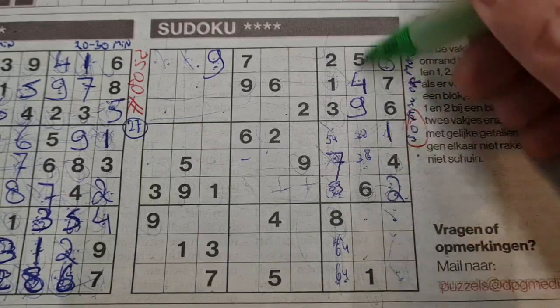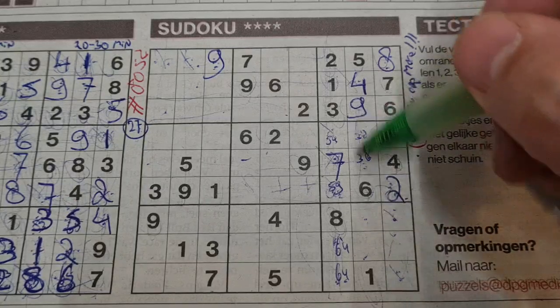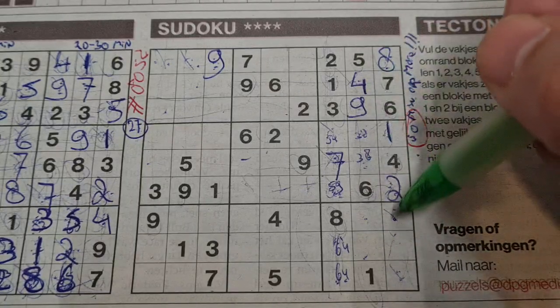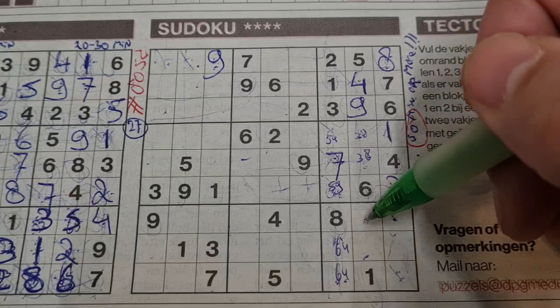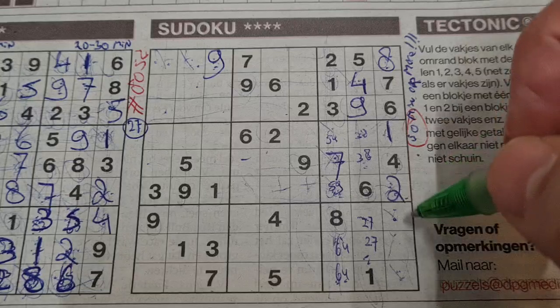3. So two numbers left in this column. The 1, 2 is missing, the 3, 4, 5, 6 and 7 is missing. 2 and 7, 2 and 7. Let me mark those two boxes. All right.